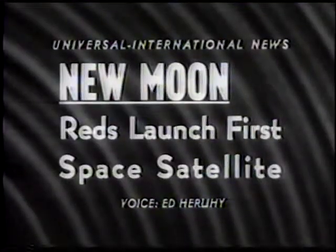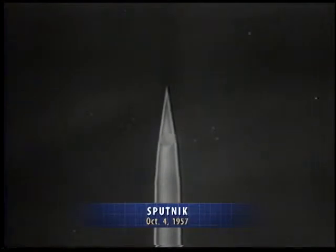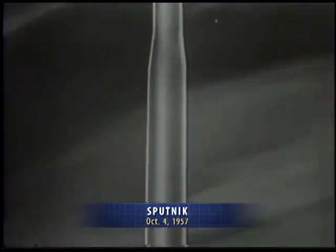On October 4th, 1957, the Soviet Union was the first to succeed with the launch of Sputnik. Today, a new moon is in the sky, a 23-inch metal sphere placed in orbit by a Russian rocket.